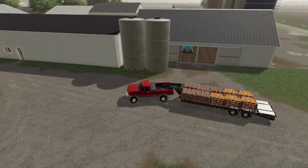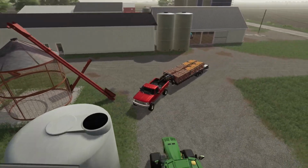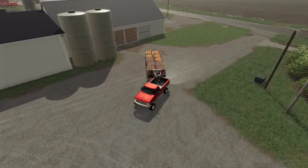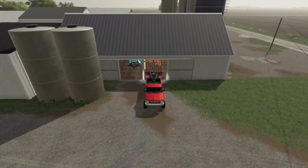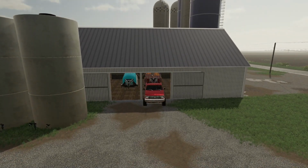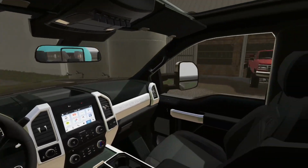Back at the farm, we're gonna go ahead, probably just back this up for right now into this shed here. We should probably grab the F450 for the liquid tanker, since it's going to be quite a bit more weight. So as we're going ahead, we're gonna back this in. We'll swap trucks out, and we're gonna pick up that liquid fert. All right, getting back to the farm. We have successfully finished all of our errands.